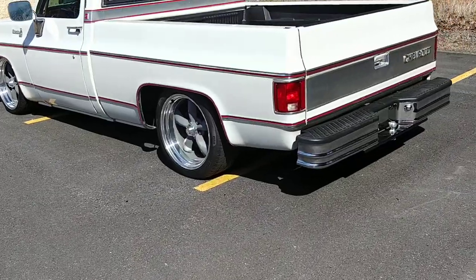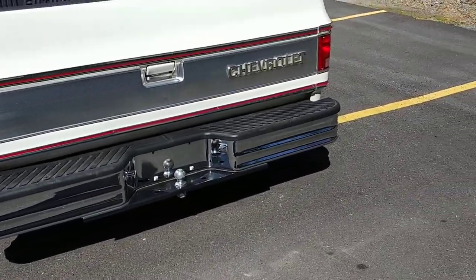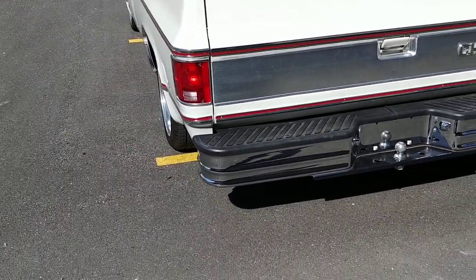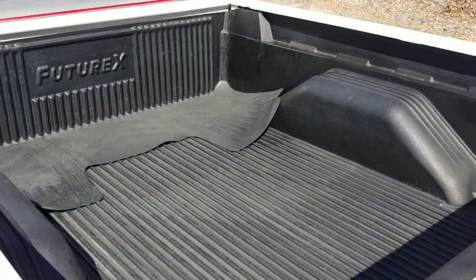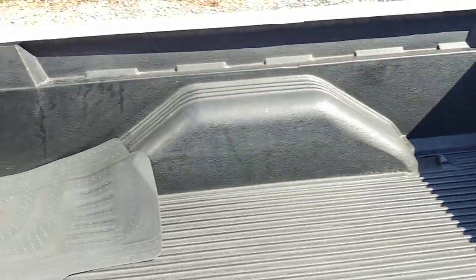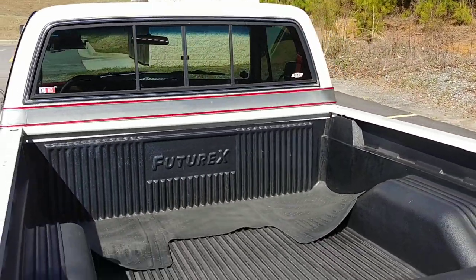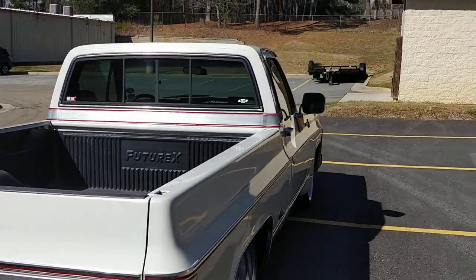Got a little later model rear bumper put on here. Super clean. Very nice. Got a drop-in bed liner. That's the mat from inside. Pulled that out so you guys could see the carpet, but got a little plastic drop-in bed liner. Body side molding with the red paint. Pinstriping inside the molding there.